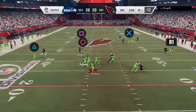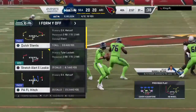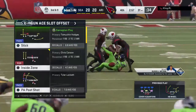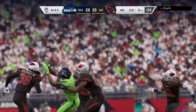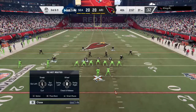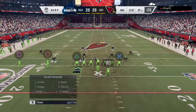On 2nd and 9, Wilson, he lets it fly for Lockett. And that's going to be incomplete. Good effort there, trying to take a shot, but it's third down. One thing I know from experience is that when the deep ball is thrown and you're the defender, you've got to fight that little bit of panic that emerges. You've got to play the ball really well. It's a 50-50 jump ball play. And guess what? They took a shot. How are you going to win it? And in this case, they managed to get it done.